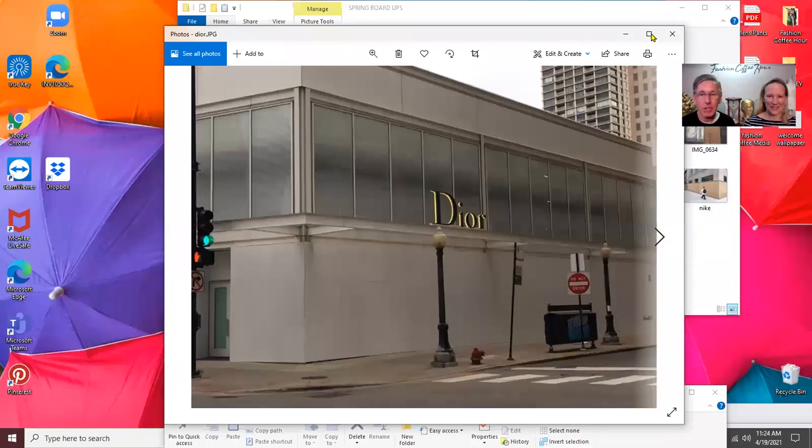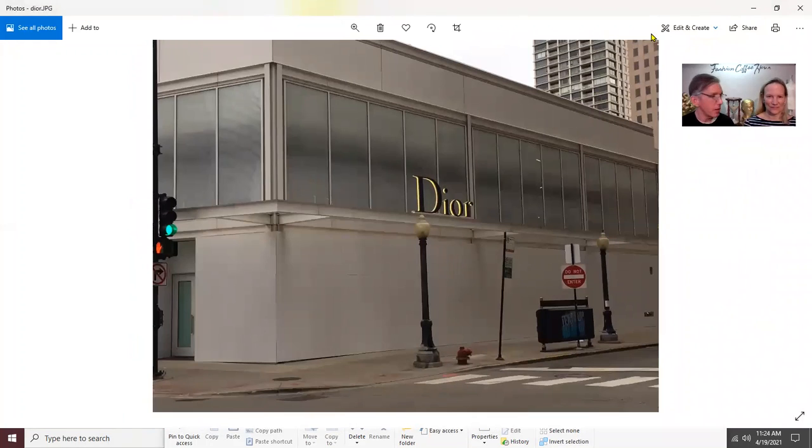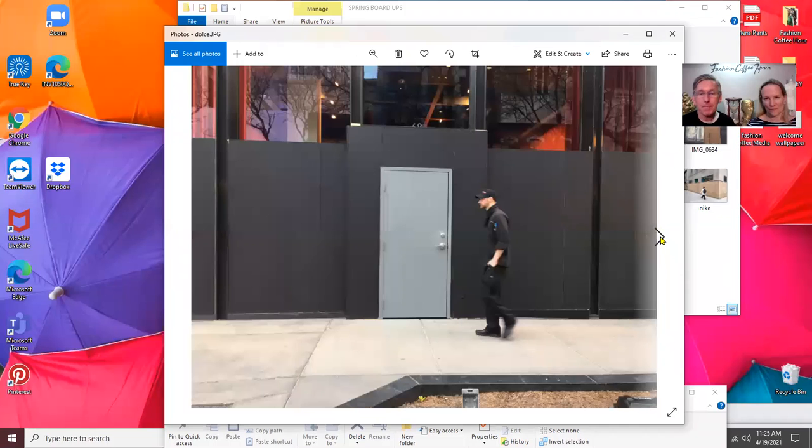And then this is the Christian Dior store, and also similar. They did a very seamless job. I mean, previously I think they had just filled in the windows, but now they just covered up the whole storefront and painted it white to match the store. And I think that it's pretty nice. It's pretty clean and tidy. Nice presentation. So I give them credit for that.